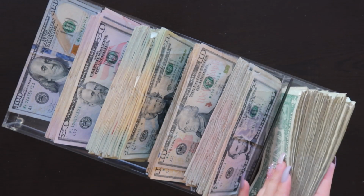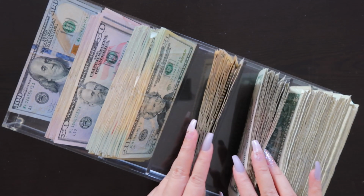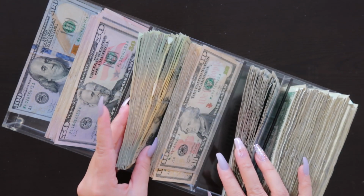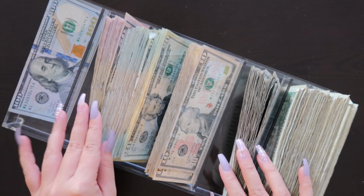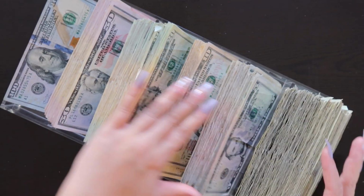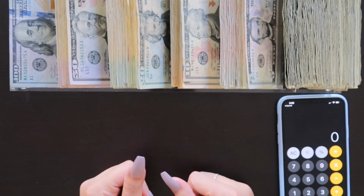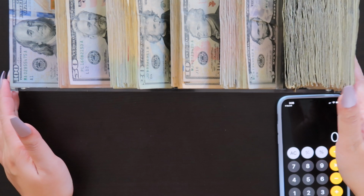Boom! Look at that. 1s, 5s, 10s, lots of 20s, good amount of 50s, and one $100 bill. Y'all, this is crazy! I'm so excited to count this with you, and let's jump right into it because it might take a while.